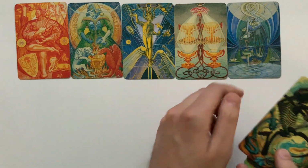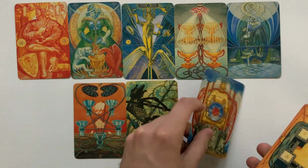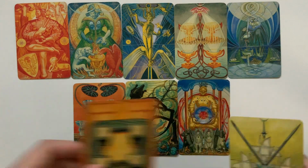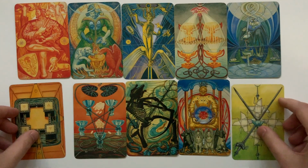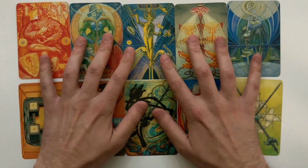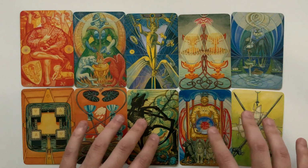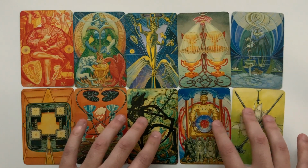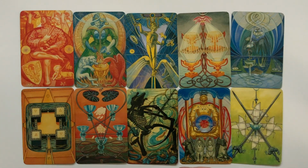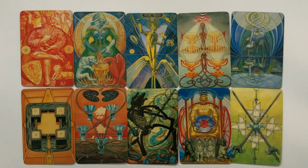And all of these are paintings, which is so cool. I have nothing against digital art. In fact, I am a digital artist myself, but there is something very satisfying about actual hand-painted stuff. If I had more time, I would probably hand paint the tarot deck that I'm working on too. But it's just a pain in the butt. But look at this. It's absolutely stunningly gorgeous.